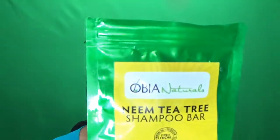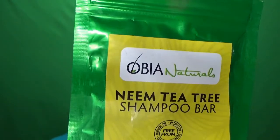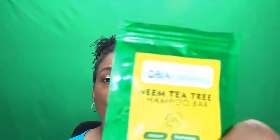The shampoo that I used this time was Obia's Neem Tea Tree Shampoo Bar. I am a humongous fan of Obia Naturals. Love everything I've tried. My Black Friday order took a little bit longer than normal, and so she threw in a couple of free sample items for me to try, which I absolutely loved. I wasn't pressed about it being late. I expected with all that rush and all the volume that they would be late, but anyway, she was so kind enough to send me this, and also she sent me the curl refreshing spray.